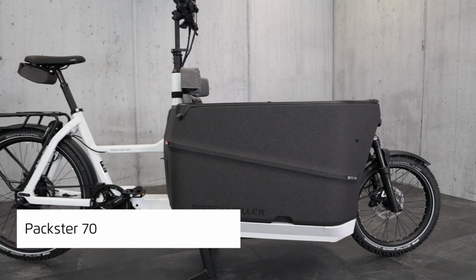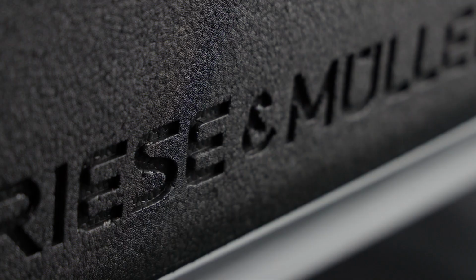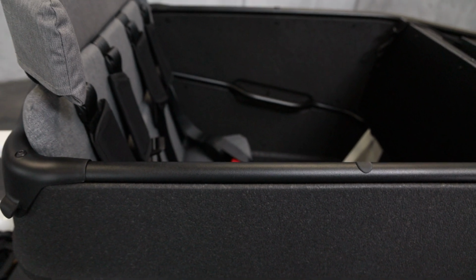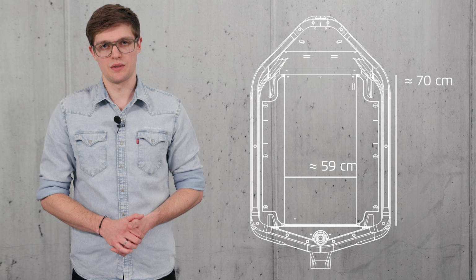The box is made of expanded polypropylene. This is a shock-absorbing foam, which, just like the polypropylene panels in the Load and Transporter, is single-grade and can therefore be 100% recycled at the end of a long period of use. Due to the high side walls with the side impact protection, the children sit deep and safe in the box. It has a length of 70 and a width of approximately 59 cm and offers space for 2 to 3 child seats. These are permanently installed.